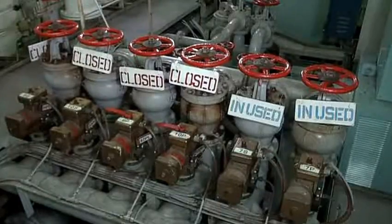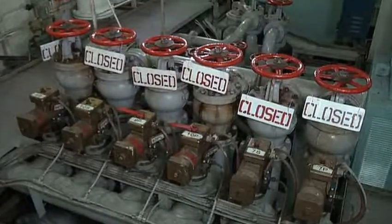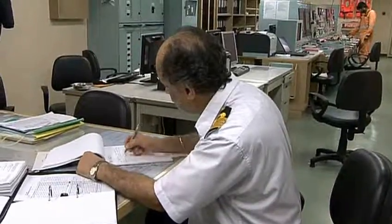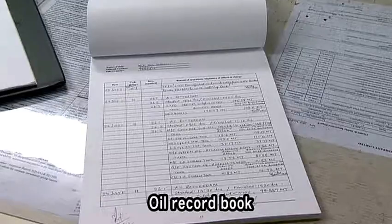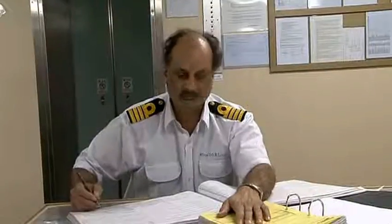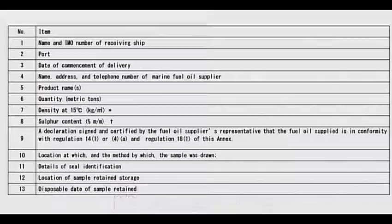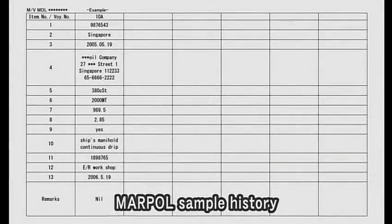Return all line and valve operation from bunkering mode to normal and set the transfer pump back to auto. Keep a record of the bunkering operations in the oil record book and logbook. Details include place of bunkering, date and time, types and quantities of bunker fuels received, and tank number. Also enter the information into the MARPOL sample history and keep it.